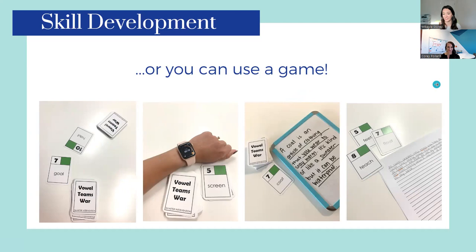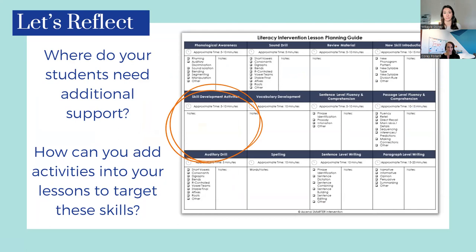So take a minute and think about, where do your students need additional support? As you're starting to think about who in your group or which of your students need support in PA or vocabulary or any of these different skills, how can we then be adding activities into our lessons to target those skills? How can we help those feel cohesive in the instruction we're already delivering to our students? So take a second to think through that, and you can jot some notes down in the Literacy Intervention Planning Guide.